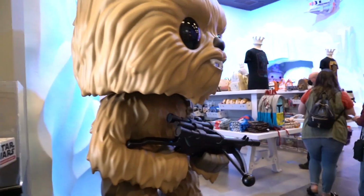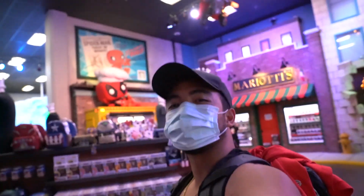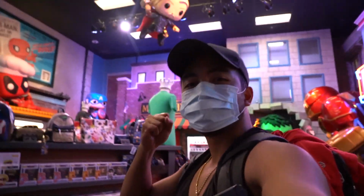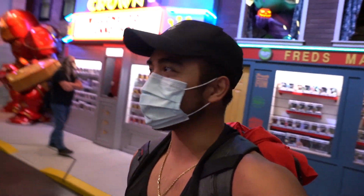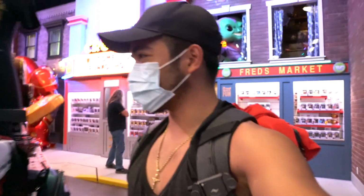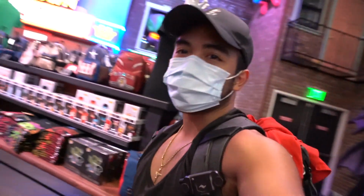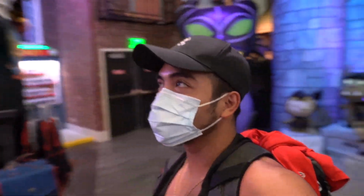Star Wars section. Oh yeah, baby. In case y'all didn't know, Thor is my guy. I got the hammer and everything. Are you having so much fun in here? It's like Disneyland. This place is so cool. It's so big. There's so much stuff to get. I think I've gotten most of what I wanted, but I'm gonna keep on looking, so.